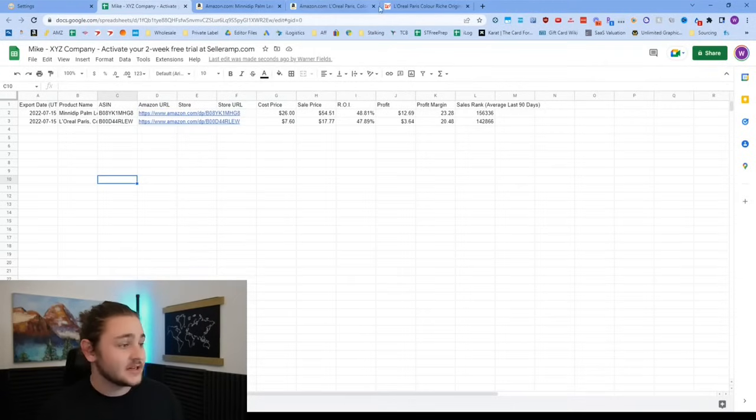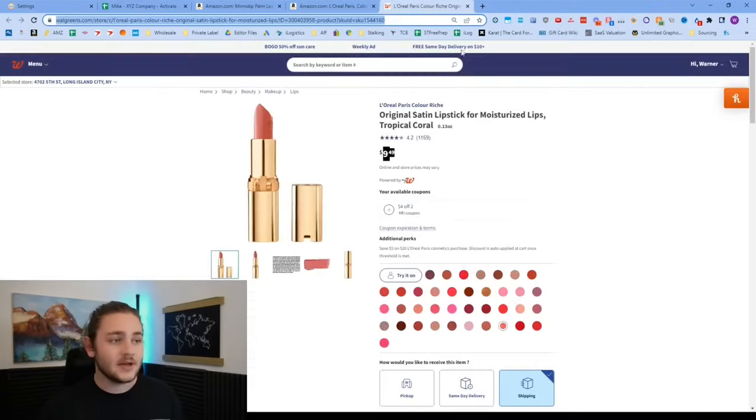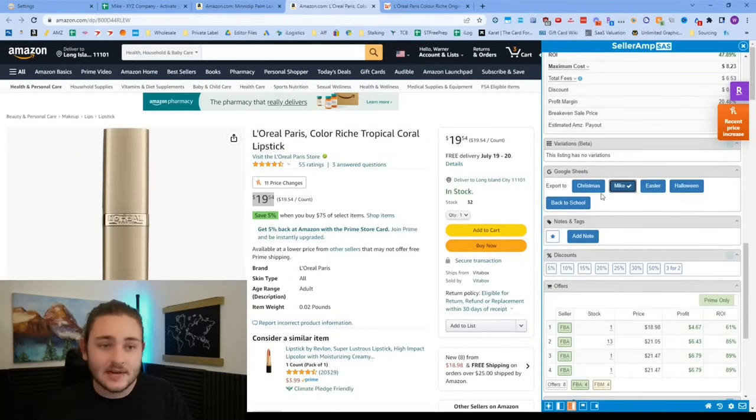Especially within my team, this Google Sheets feature is really, really useful, because on my SellerAmp account, right here on the sidebar, there are like 20 virtual assistants' names, and whenever they find a lead, all they have to do is click their name and it sends over all the important information that we need. So that's really useful if you have virtual assistants.